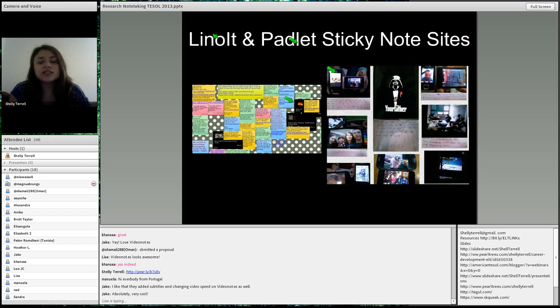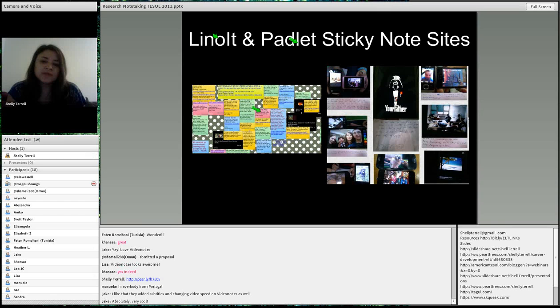Padlet, it used to be Wall Wisher. It works on your mobile device and stuff as well. The thing is that it has kinks, so it's beautiful. It's a beautiful interface and everything like that. But Linoit has fewer problems. Technically, I think it's just a better built platform. It can handle more than one student on there.